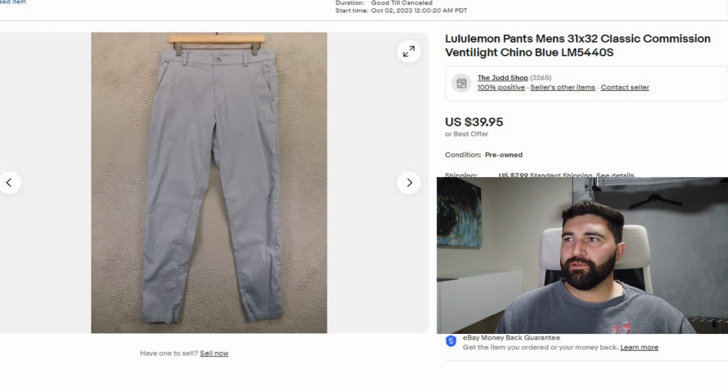Sale number 10 was a pair of Lululemon pants in a men's 31 by 32, so a bit of a smaller size. It sold in 17 days for full price $40 plus shipping, and that was with a little flaw in it. Lululemon pants are becoming one of my favorite things to sell.